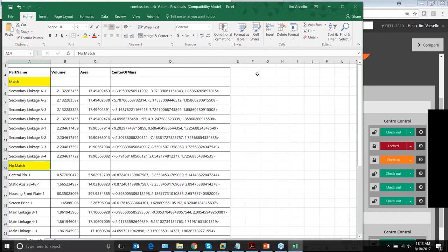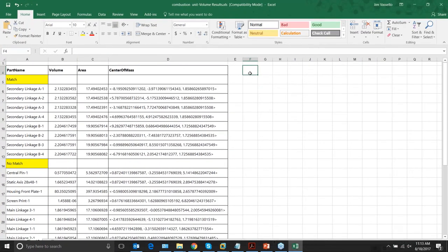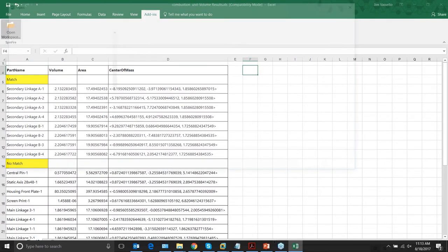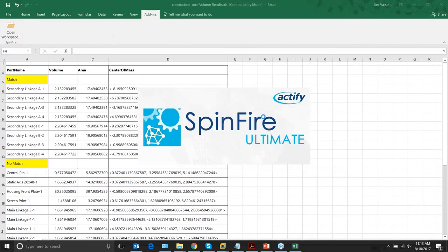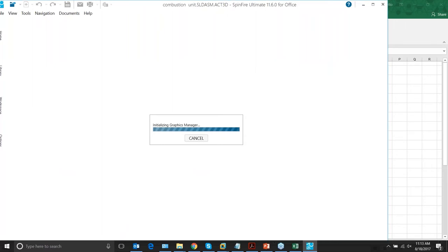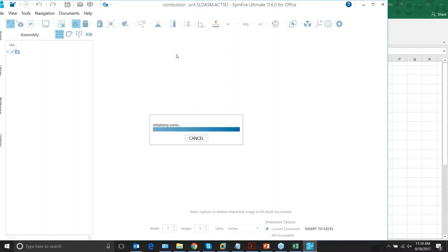But what I also want to do is add a graphic to this, because that's good and everything, but what's it related to? I can't see what that's related to. So what I'm going to do is add the Spinfire file into the Excel spreadsheet using the Spinfire for Office integration. Again, we're collaborating information here. So instead of just a static image in the spreadsheet, I'll add that Spinfire file into that, so somebody else can open that up and maybe look at it at a later date.